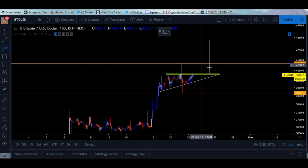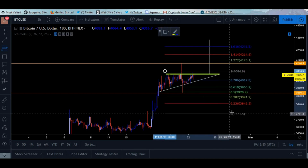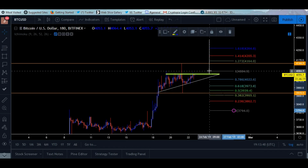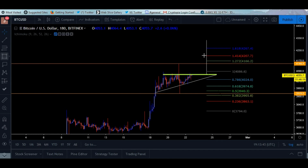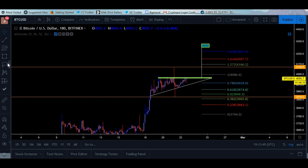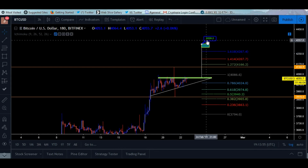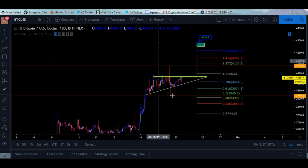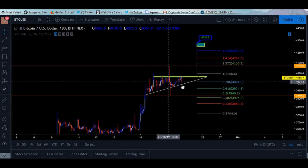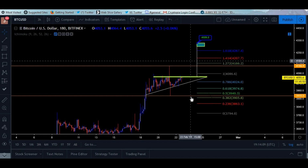So we use our Fibonacci retracement. We'll take it down to this level. So what I'm expecting to see is this major target around 4.43k. So expect, like I said, I'm not expecting price to break out immediately. I still expect price to move within this range before we get a major break to the upside.